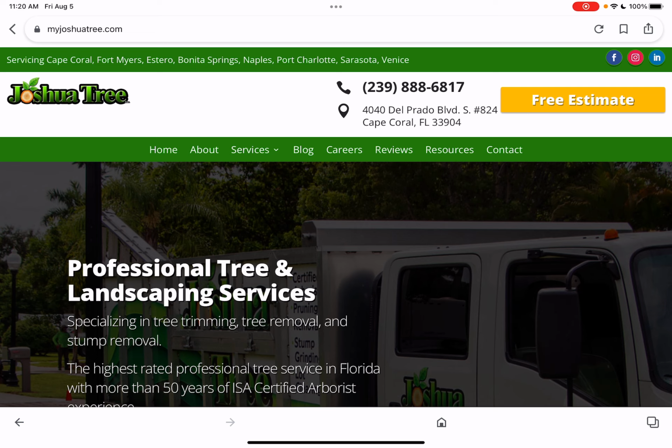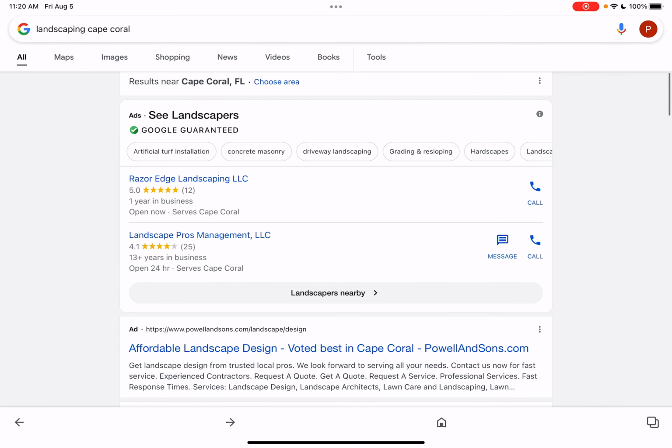So speaking of searches, I have one pulled up here. I did a search for landscaping in Cape Coral. The first thing you guys are going to see on the list is going to be ads, which are a great way to bring in clients. If you run a good ad campaign, you can definitely get a good amount of clients from just that.